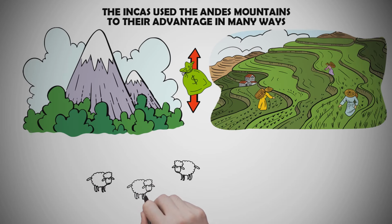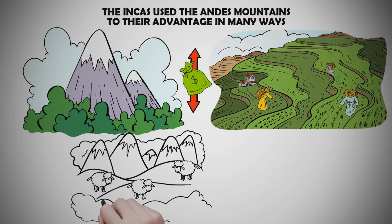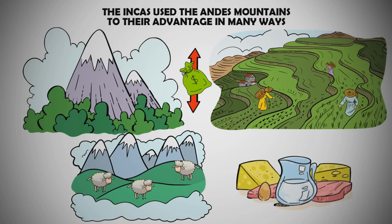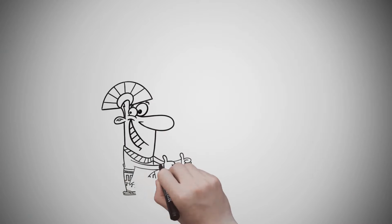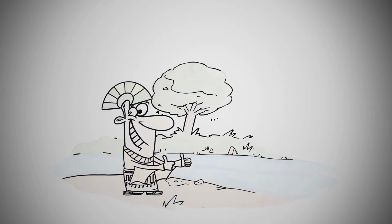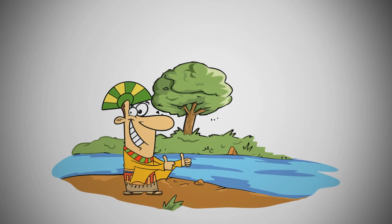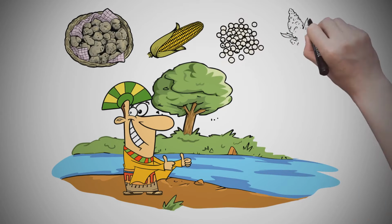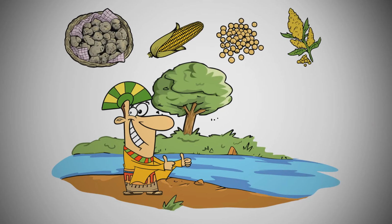The mountains also offered high, safe places for herding animals, which provided wool cloth and fresh dairy products for the economy. Terrace farming and irrigation systems from mountain springs allowed several harvests each year of the Incas' primary crops, such as potatoes, corn, beans, and the grain quinoa.